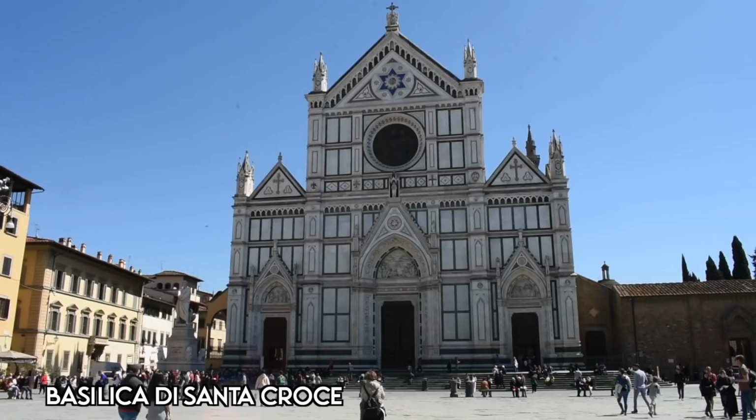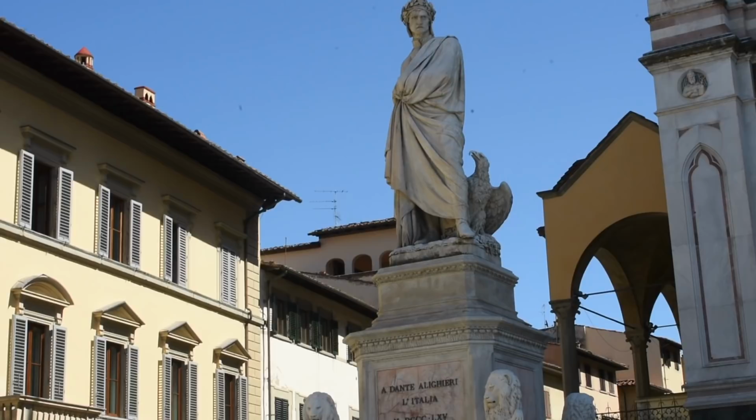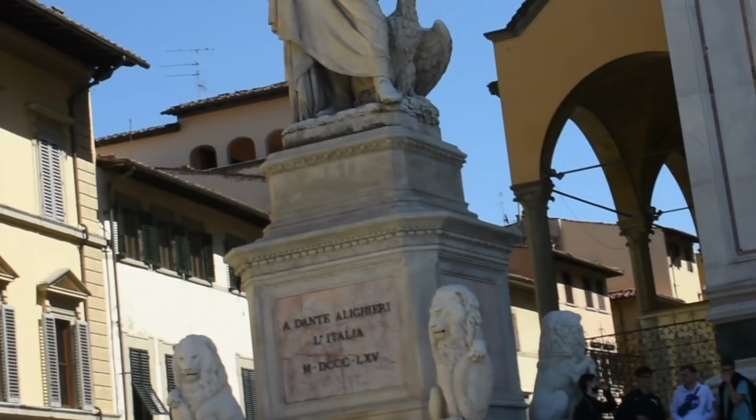Before crossing the river Arno, you will find the Basilica of Santa Croce. It's only a minor basilica of the Roman Church, but it is the final resting place of very famous Italians like Michelangelo, Galileo, Machiavelli, and the composer Rossini. And then we have the statue of Dante Alighieri, who is the author of the Divine Comedy. He's considered the father of the Italian language.